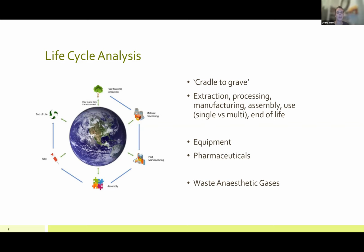So when you're reading about the carbon cost of what we're doing, it always goes back to this life cycle analysis. And we'll talk about that a little bit more as we assess the different areas of anaesthesia. And really what we're talking about here is waste anaesthetic gases.